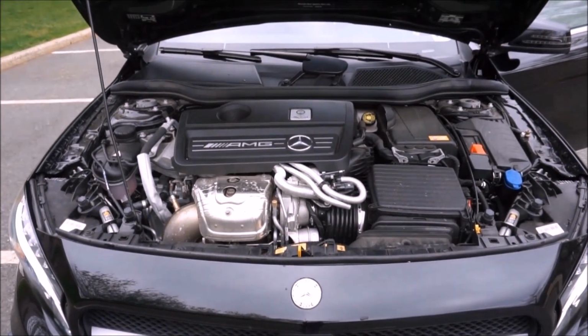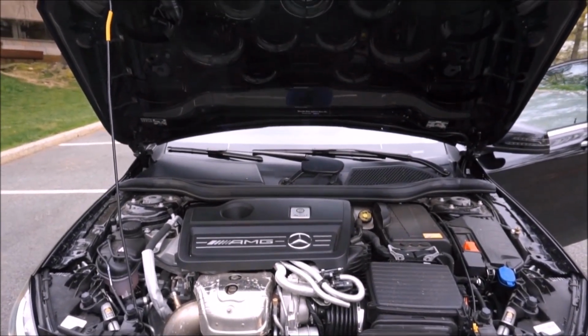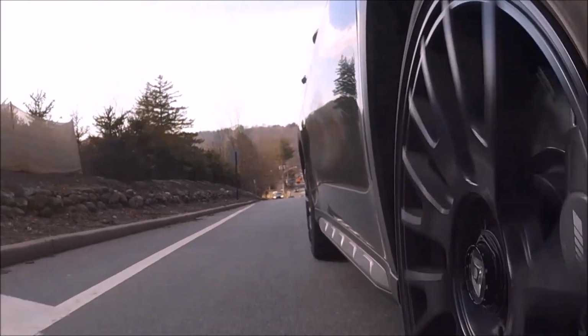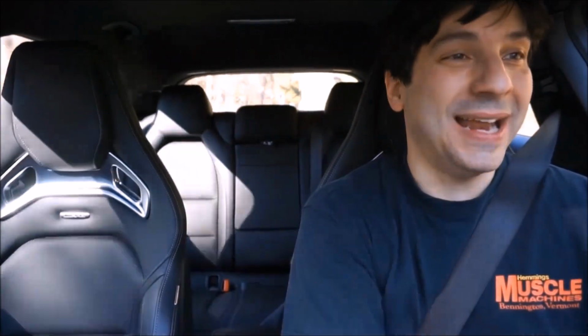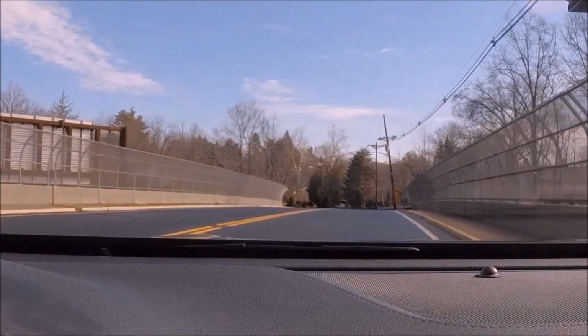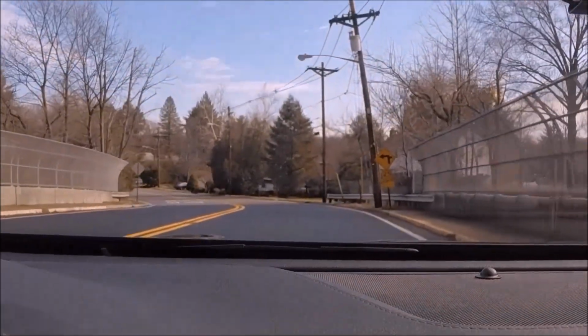Just to give you a background, if you're new to the channel, I had a CLA 45 AMG before my M2, a 2014 model, which was the first year for the CLA 45 AMG. I traded that in when I got my 2016 M2, and I love the M2. It's great. I'll probably keep it forever, but who knows how long forever is with me. But I really miss the engine of the CLA. So when I wanted an all-weather, all-wheel drive car that fit adults, the first thing I thought of was the GLA 45 AMG. And why? Because of this engine, which I will demonstrate right now.